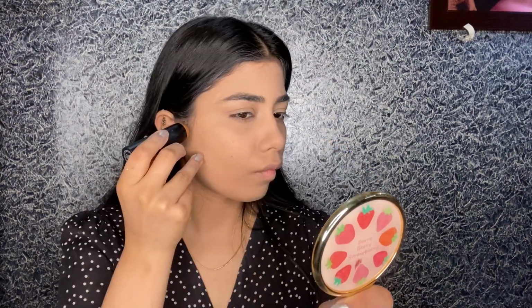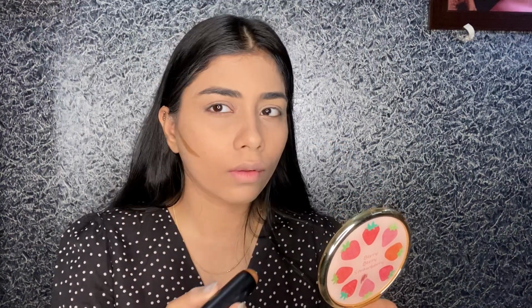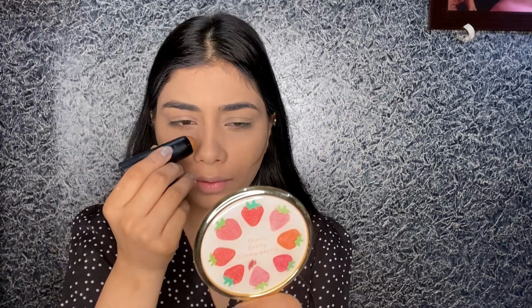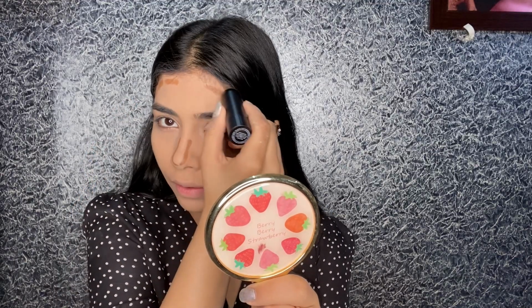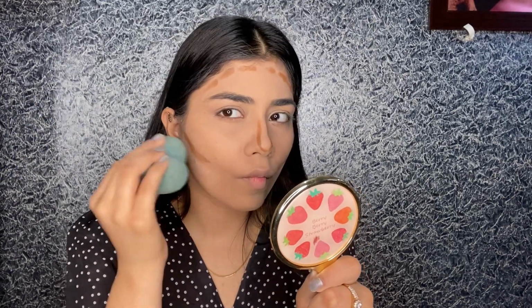For contouring, I am using my Face Power Contour Stick in the shade 02, and contour my cheekbone, forehead and nose. Then blending.